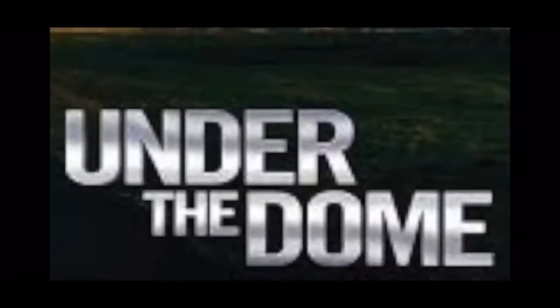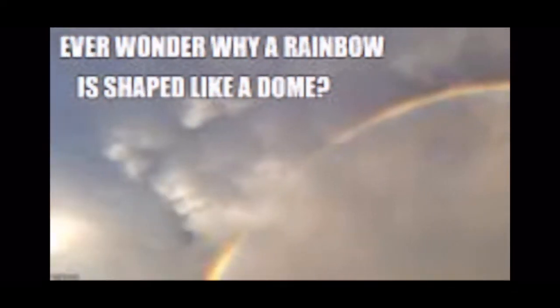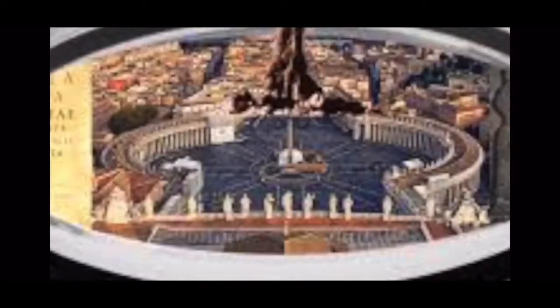And God said, "Let there be a firmament in the midst of the waters, and let it divide the waters from the waters." And God made the firmament, and divided the waters which were under the firmament from the waters which were above the firmament. And it was so. And God called the firmament heaven.